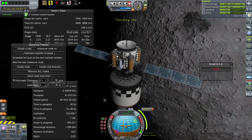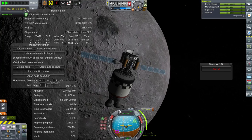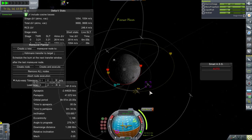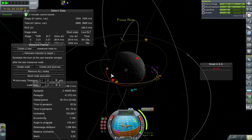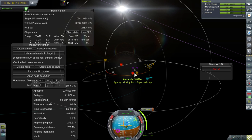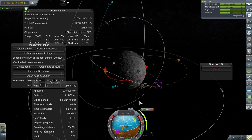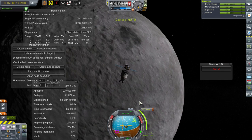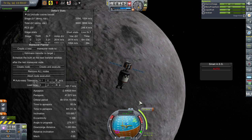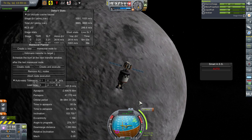Alright, here we go, getting ready to perform that maneuver. It's only going to take us 11 seconds. So dropping in. Now, our lander is still on the moon, which is kind of cool, I think. Alright, here we go. I'm just guessing here. There it goes.